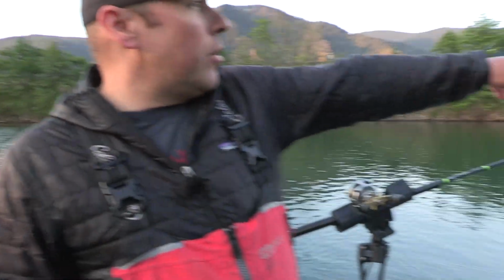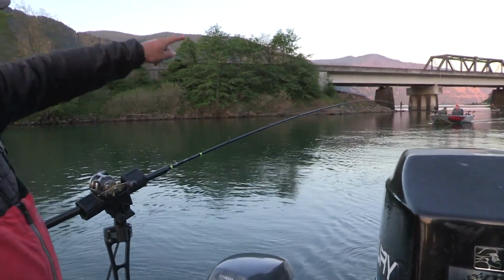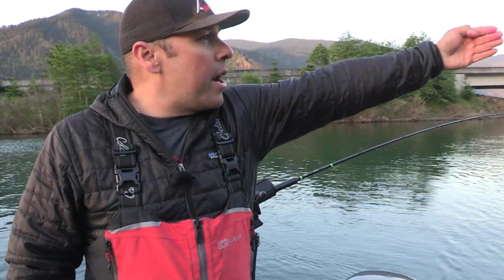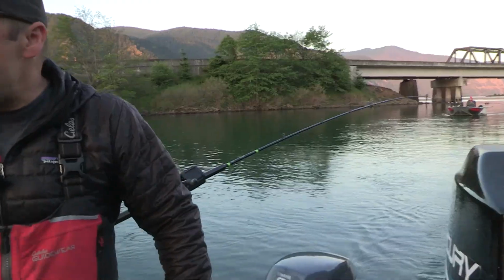This is the entrance to Drano Lake. And so typically they'll follow that pillar, and you'll see that'll be the hot spot, or they'll follow that other bank and they'll get bit. You'll see bites over there by that tree. They bite throughout the whole thing, but those are the 2 hot spots in the circle.